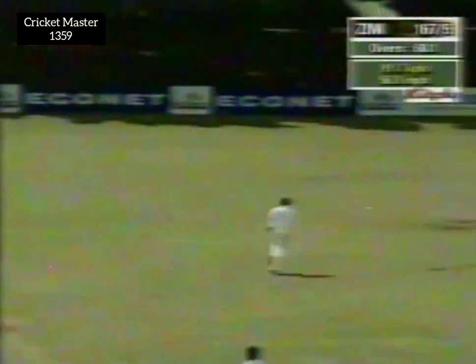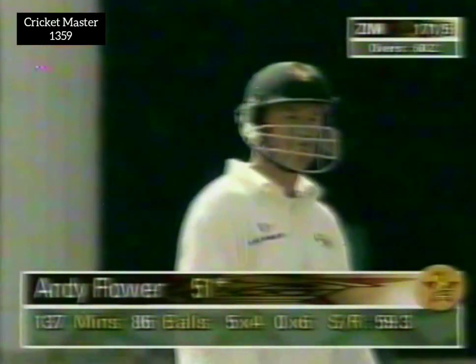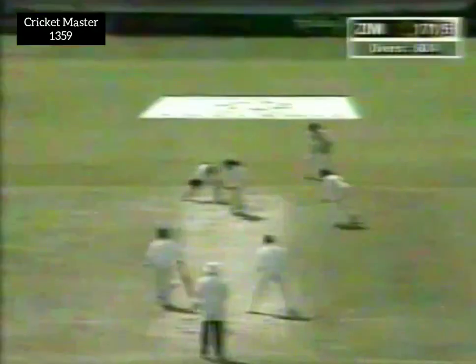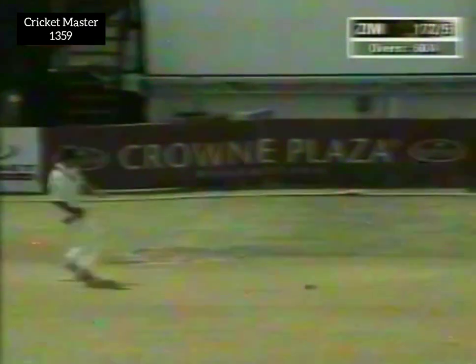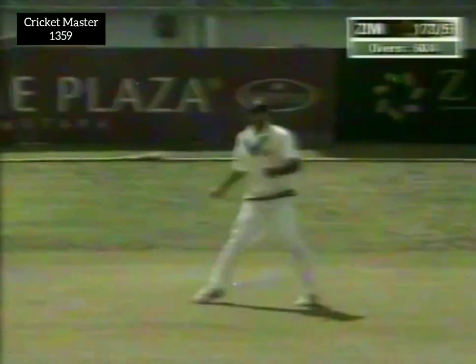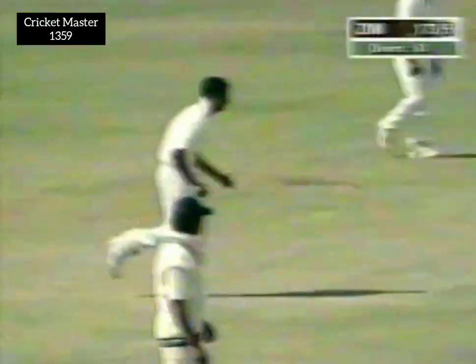Andy Flower, reverse sweep again. He will not allow himself to be dominated by spin, Andy Flower. And he's picked up another 50 this innings. That away on the leg side, very fine. He's going to pick up a few here. That's what Andy Flower will be thinking.